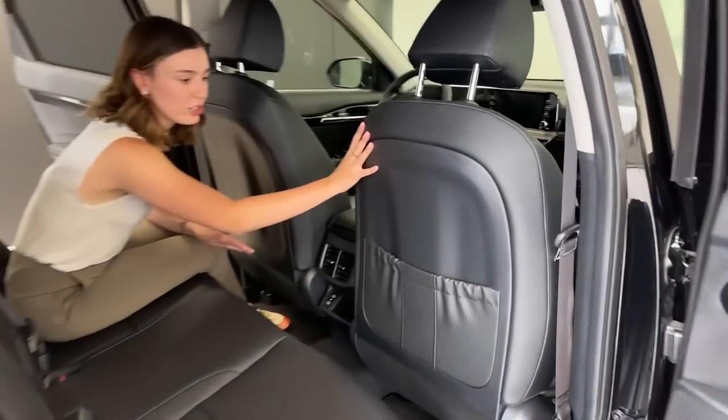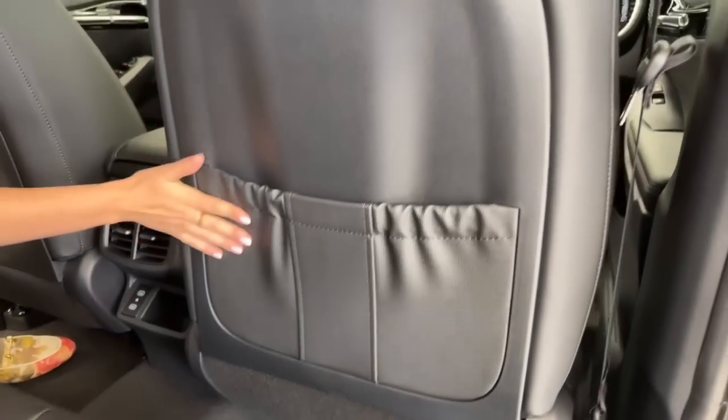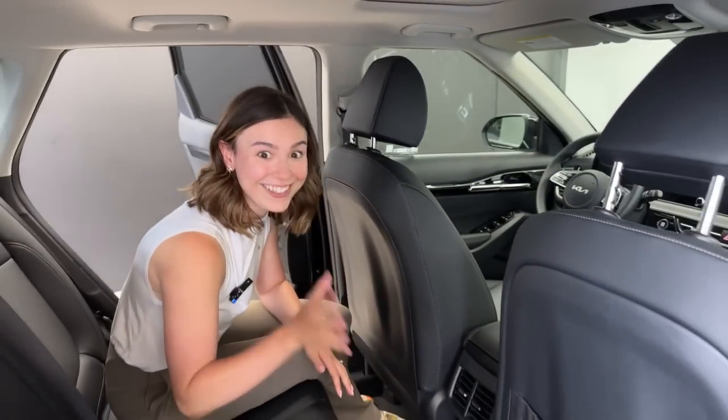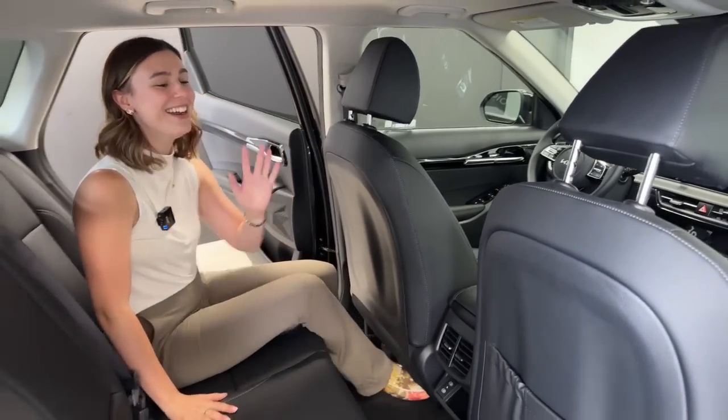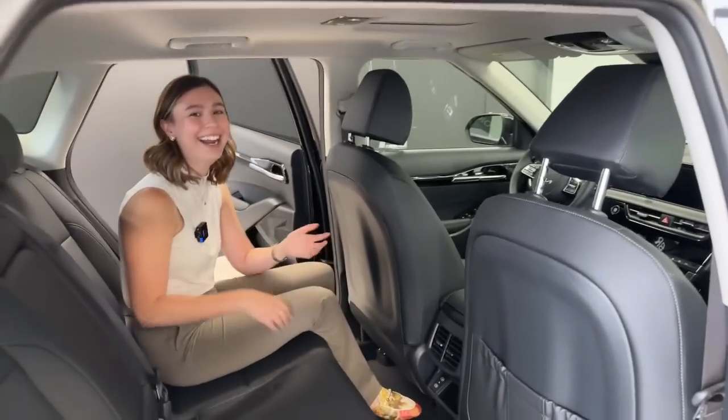On the passenger seat, front seat, you do have a nice leather pocket. I like it when they are leather. They are less stretchy. Stressy. It's the word I'm looking for. But hey, stressy too, because you don't have to worry about people seeing what's in there. That's what I was exactly going to say. See, you knew what you were saying.